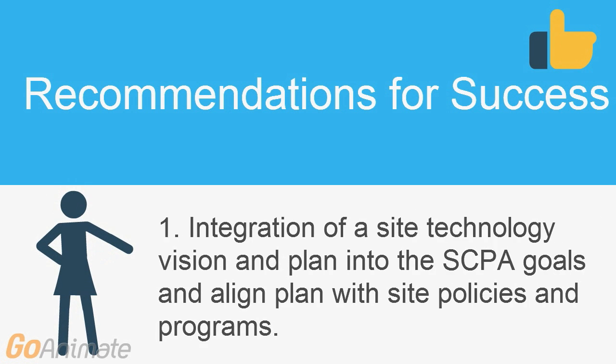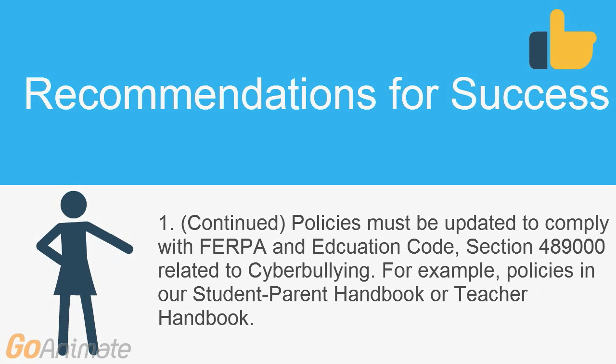Recommendations for success. 1. Integration of a site technology vision and plan into the SCPA goals and align plan with site policies and programs. Policies must be updated to comply with FERPA and Education Code, Section 48900 related to cyberbullying. For example, policies in our student parent or teacher handbook.